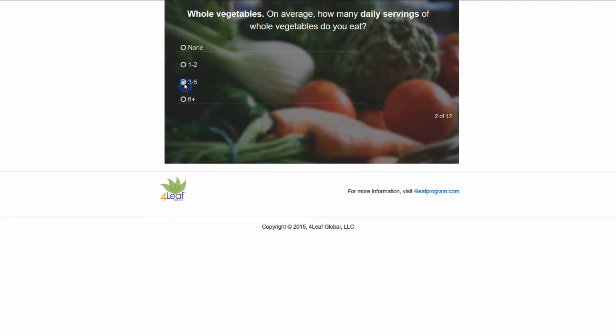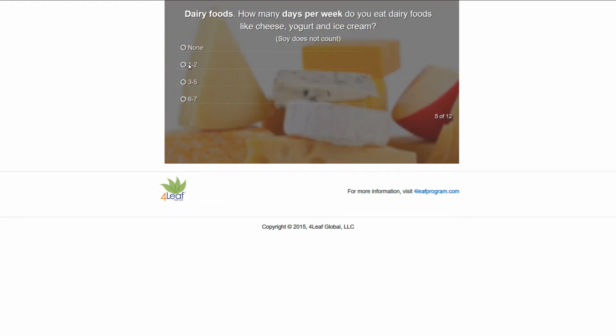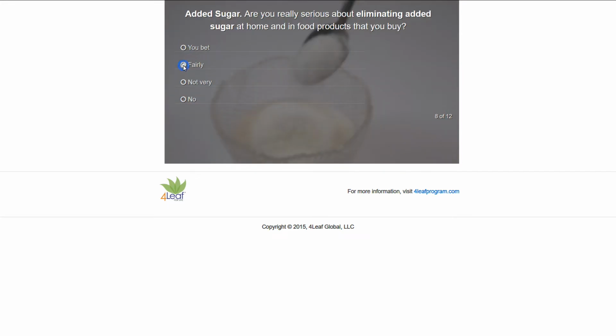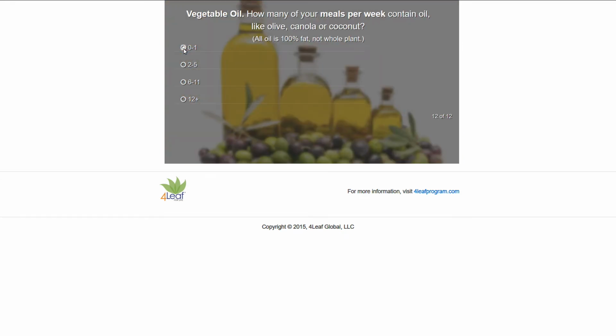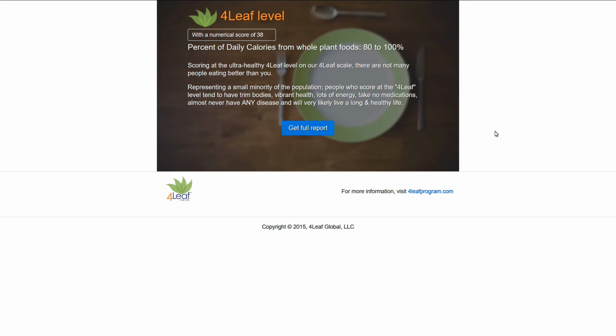Just a quick check on the four-leaf survey next. 5 servings of fruit, 5 servings of veg, over 6 servings of whole grains, legumes and starchy vegetables, plenty of omega-3, no dairy, no eggs, no milk, very little added sugar and white flour, minimal processed snacks, no meat, poultry or fish, and only a tiny amount of oil from the pasta sauce, resulting in not quite a fully perfect score, but still putting us in the top pentile of healthy diets.